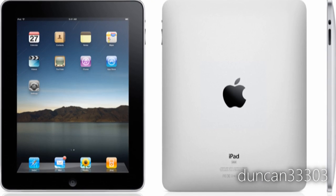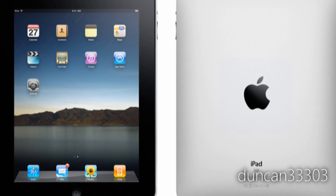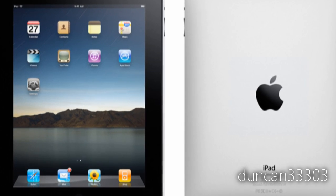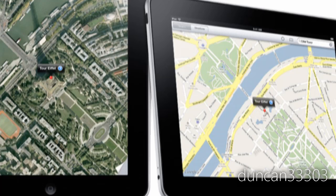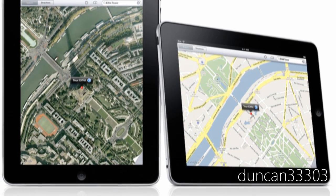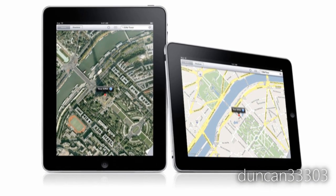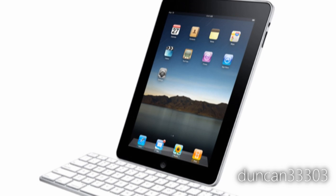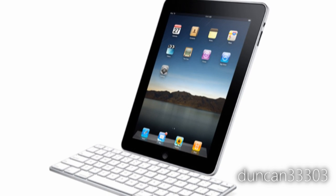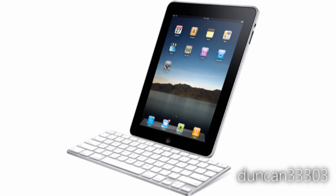Some of the specs include a 9.7-inch LED backlit display with a resolution of 1024 by 768. Like I said, it does come in 16, 32, and 64 gigabyte capacities, and does run the Apple A4 1 gigahertz processor. Now the iPad does run iOS, and just in the next couple months it will be upgraded to 4.0, or rather 4.2, which should bring a lot of new features including multitasking, etc.